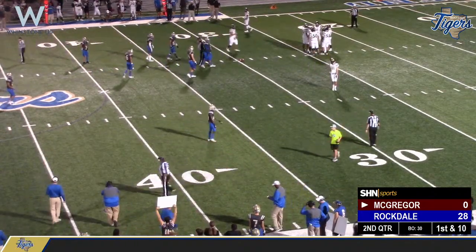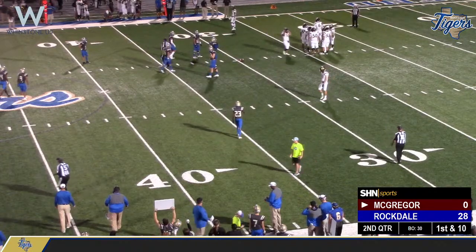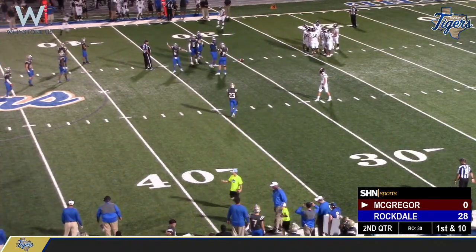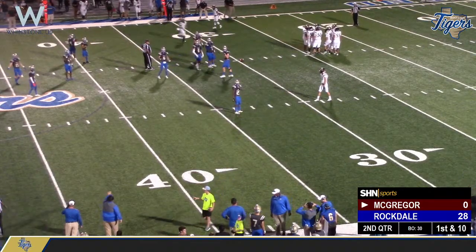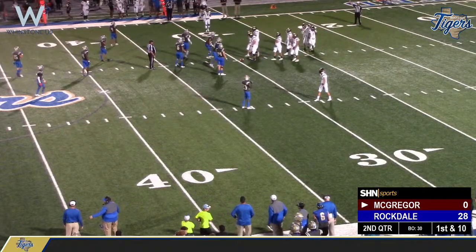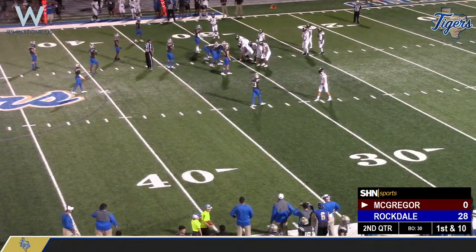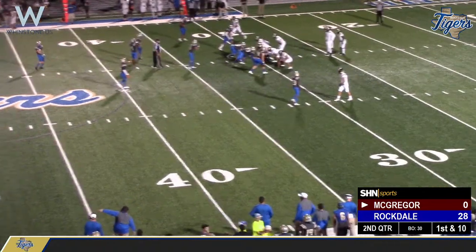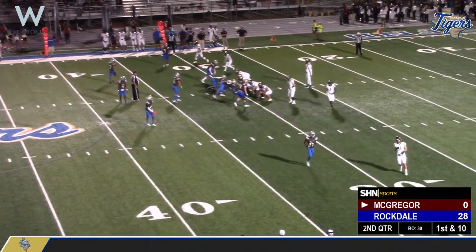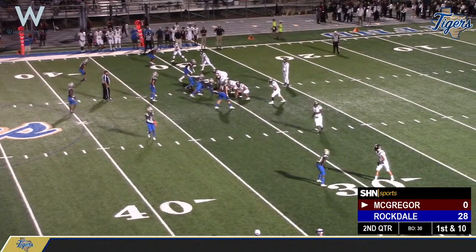Okay, 81-yard drive started at the 19, and I'm going to say it's 11 plays for the Rockdale Tigers. Ended up a 15-yard touchdown run by Mr. Everything on that drive, Davion Scott. He put the ball into the end zone, and Mr. Money, Daniel Romero, kick was good. 28-0, Rockdale 28 and McGregor with 0.